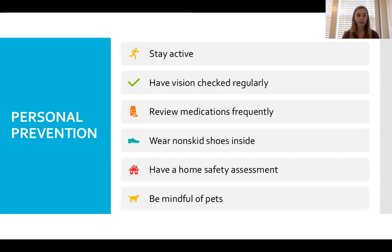And so here are some things that you personally can do to prevent falling. The first is stay active. As I said, weakness and poor balance is a major cause of falling and a major cause of the injuries associated with falling. So it's really important to stay active, try and maintain our balance and our strength. And this is especially important right now during COVID.